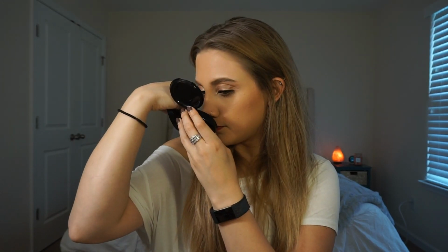And then you open it up, and first of all, this foundation smells so good. It smells really good. I will say it doesn't last that long, but it's pretty inexpensive, so I'm not mad when I have to rebuy it.